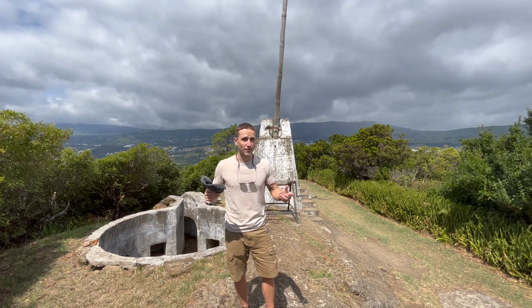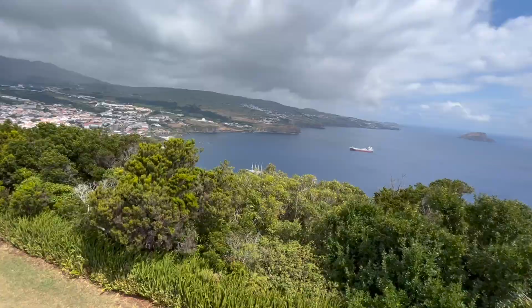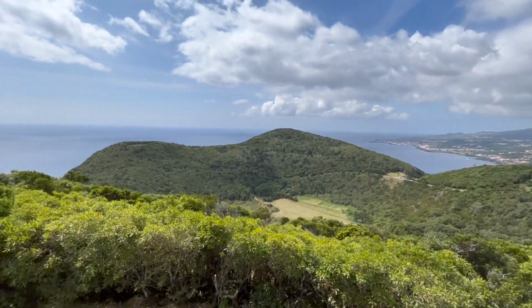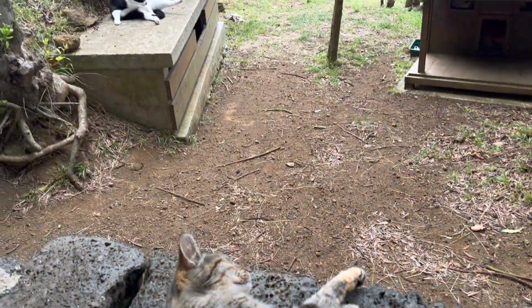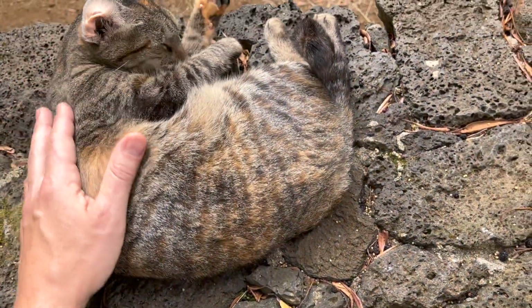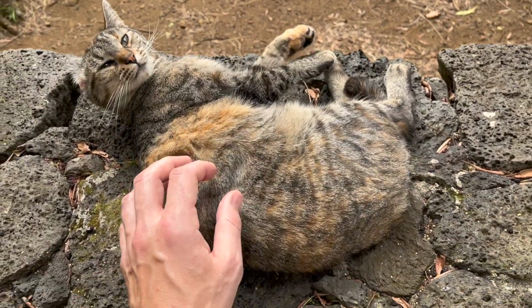This is day four in Europe. The outstanding view. Cat colony, you know, they're all sterilized and dewormed. There's another one. And this one's coming right up to me. I saw about three or four on the way up. It's just a colony of cats on this mountain. It's awesome. That's Lisbon over there.